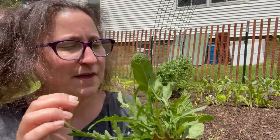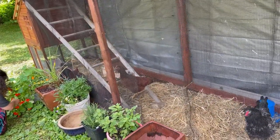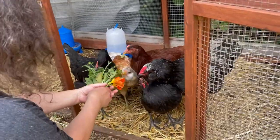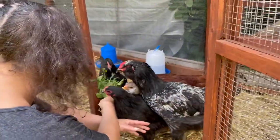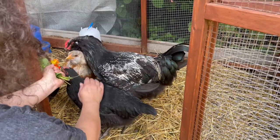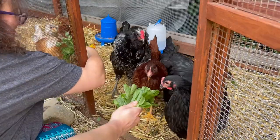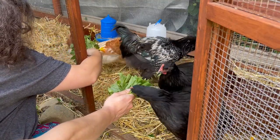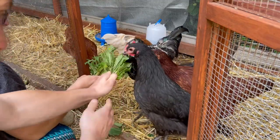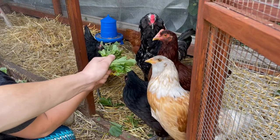I've got some mustard greens that I grabbed that are getting ready to bolt. What'd you got? Broadleaf plantain and a couple dandelions and dandelion greens. Oh, they like that. They really do. Come on. Come get. They really like plantain. It must be super neutral. Maybe, yeah.